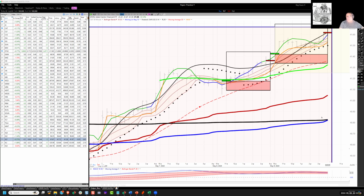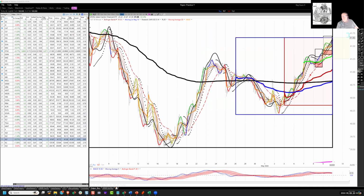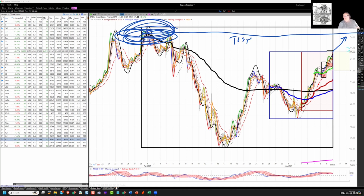You'll notice that we got the 10-day, 30-day, 5-day, and 3-day anchored VWAPs all behind us, and that thing is continuing to grind north. That's a nice recovery. It's not quite into what I would consider to be that long-term resistance up in here above 42. So we still have another day or two of movement before it becomes an interesting test of that previous triple top resistance. So we'll see.